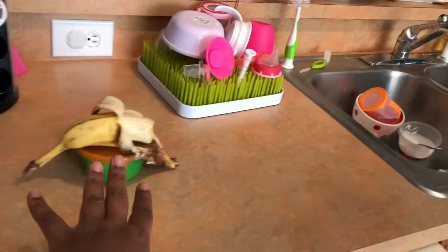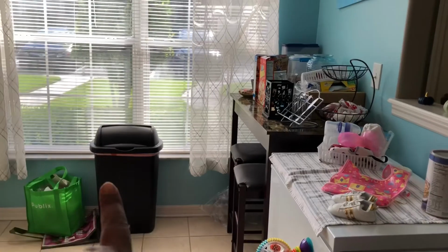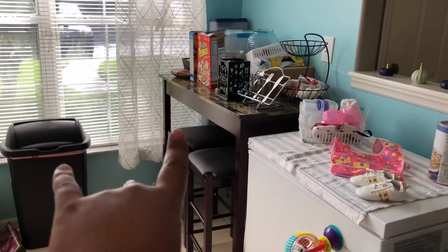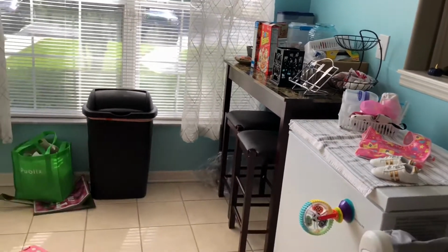I've already kind of done a basic cleanup before I dropped her off, but I really want to take care of this kitchen. It's been driving me nuts, so I wanted to reorganize and move some things around. Also, because it is a new season, I'm going to clean all of this up and just clear all this clutter. So let's get started, and I have some other things I wanted to catch up on as well. So basically this is playing catch up.